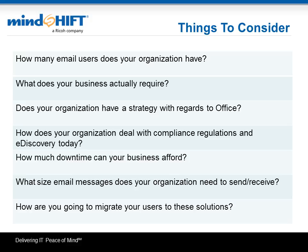The other thing, so what does your business actually require? Do you need things like compliance tools such as email archiving or email encryption? If you do, maybe mindSHIFT's solution is better for you. If you need things like Office, Office 365 is probably a better fit for your organization. And to our previous point, does your organization have a strategy with regards to Office? Do you purchase Office and use that until a new version comes out? Office 365 really lets Office be consumed on a subscription basis, so it's a lot easier for customers to afford.